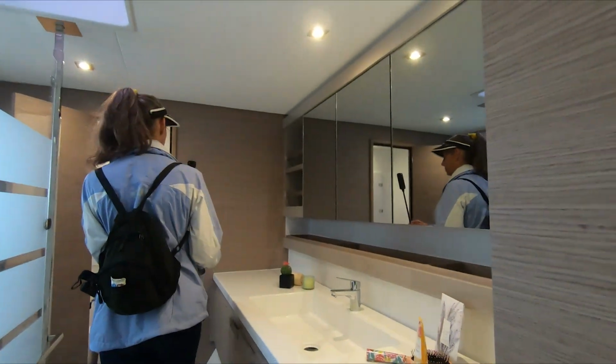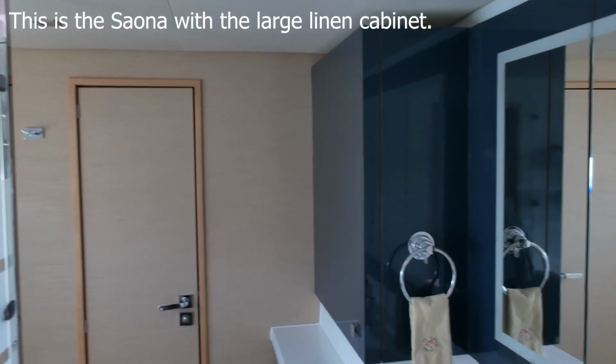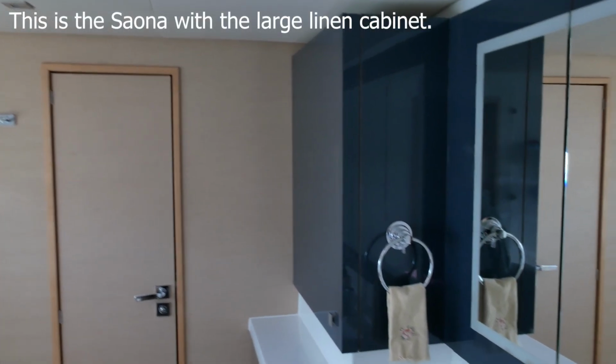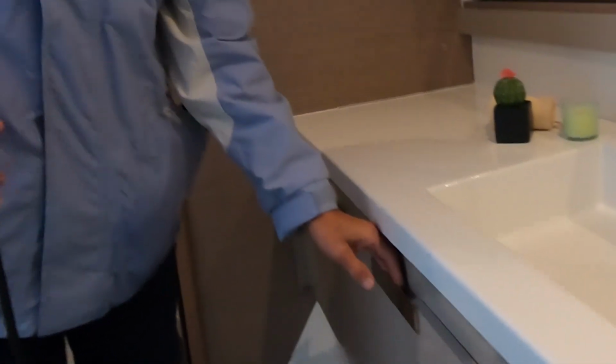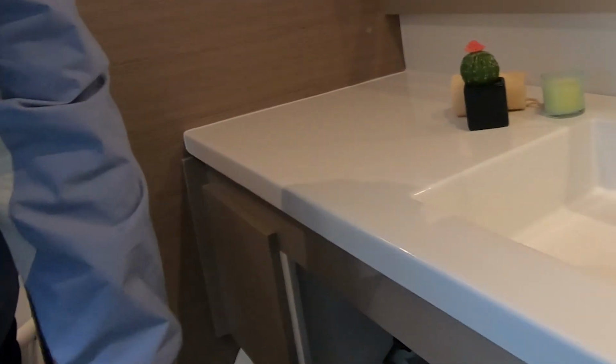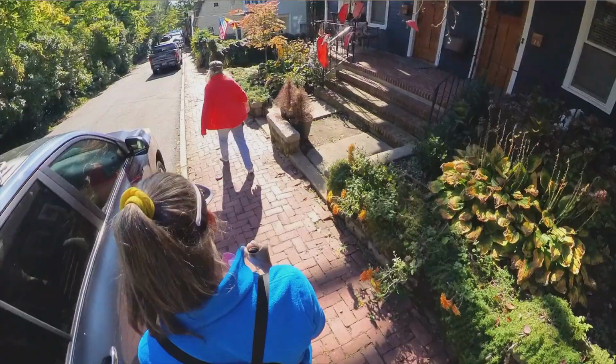The other missing feature was in the master head area. The Saona had a large cupboard, most likely for linen storage. This newer version had a couple of small matching shelves on each side of the mirrors, but it didn't have nearly as much space. The large pull-out drawer was also gone, and it had been replaced with a couple of concealed cupboards.